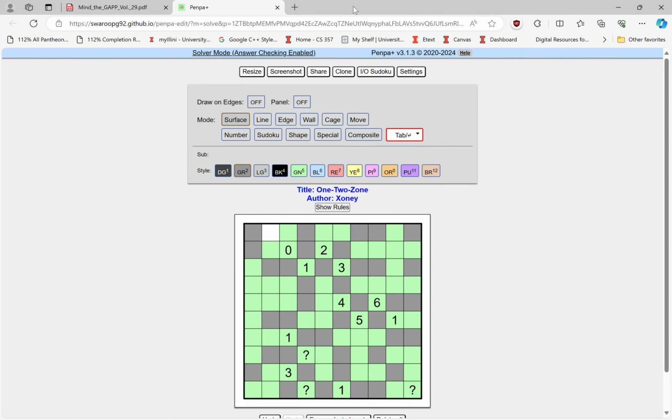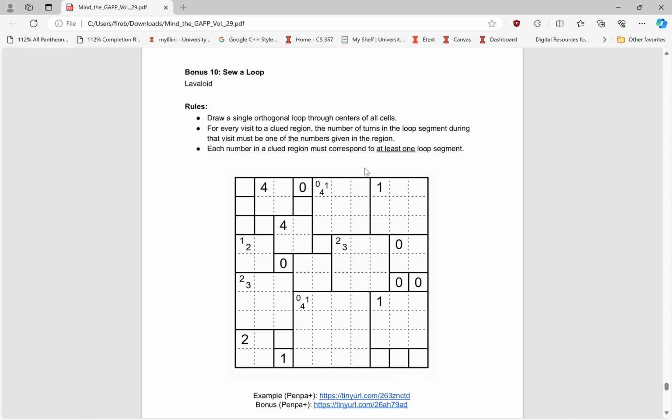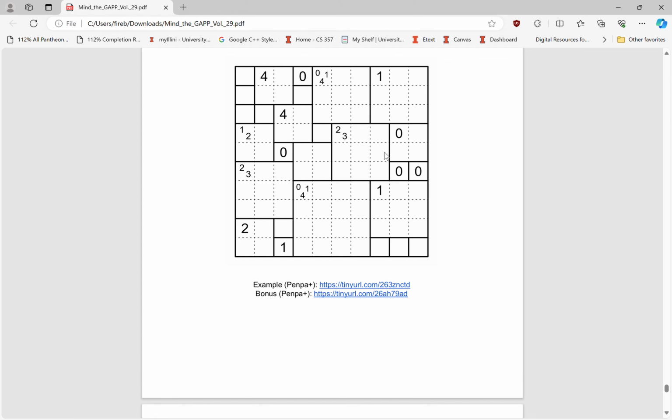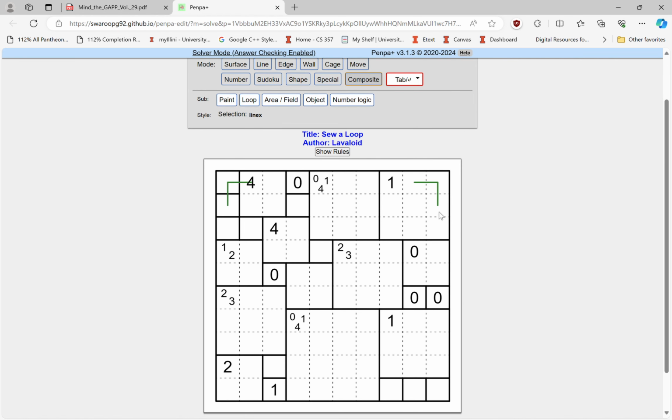Okay, there we go. Got a bit finicky at the end, I guess, where I just didn't want to hammer out every detail when I saw the solution. Let's see, draw a single orthogonal loop for the centers of all cells. For every visit to an occluded region, the number of turns must be one of the numbers in there. And every single number of turns must happen at least once within the region. So let's just go about it then.